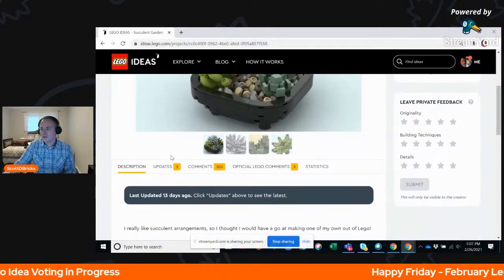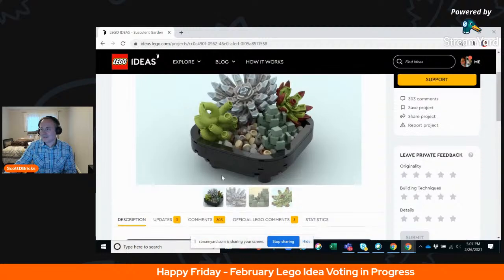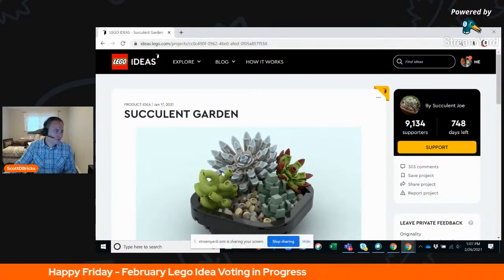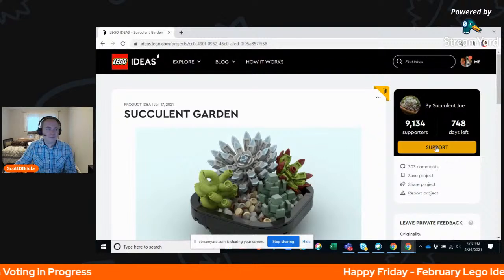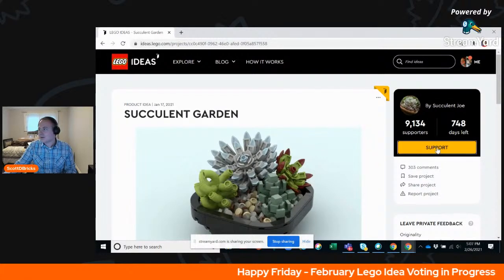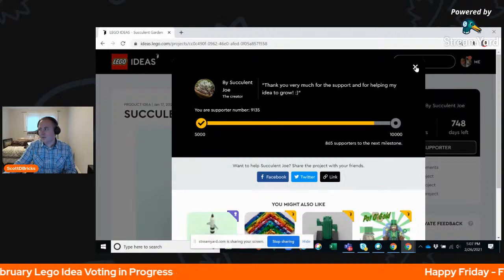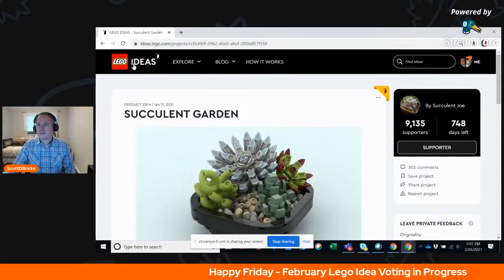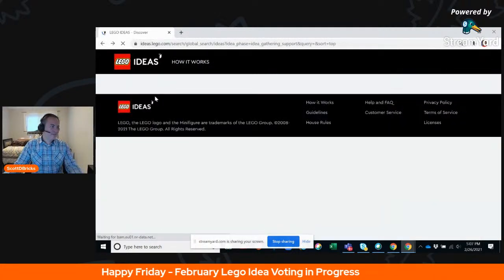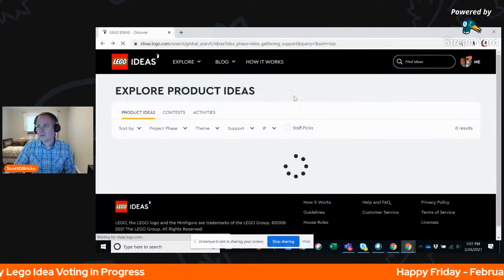And so I really like succulent arrangements. So I think selfishly I would like to get this for my daughter. So maybe if they make one, maybe next spring. So if this can get in the next review period, boom. 9,135. So a couple more people just need to jump in there and this puppy is going to be on the next review. All right, two down. I'll give myself five max that I'm going to vote for. I usually do three and then end up with four.